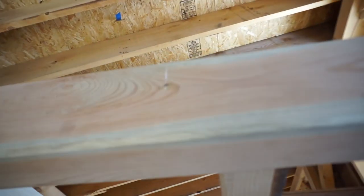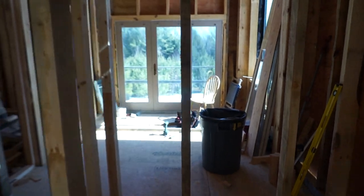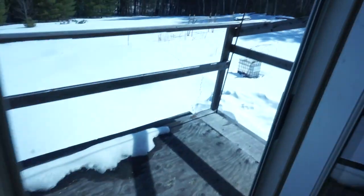Looks like a bird got in here and took a pee/poop out of its cloaca. Cloaca? Oh, what a day. What a day. Good day for working down here.